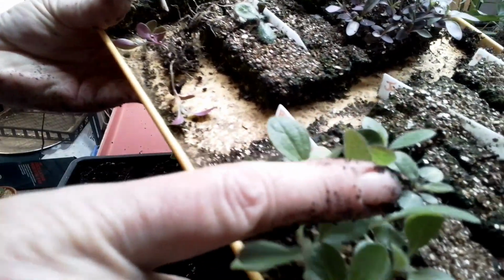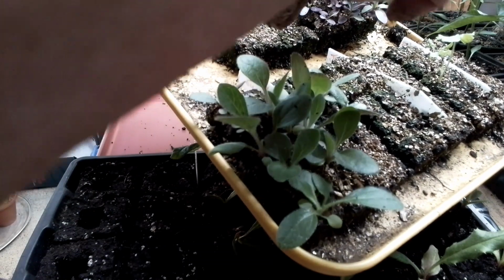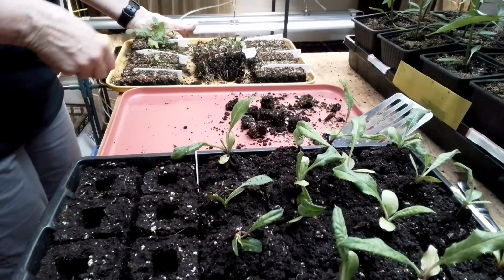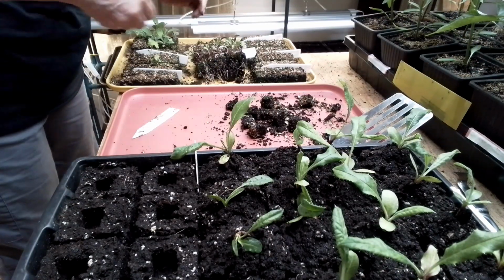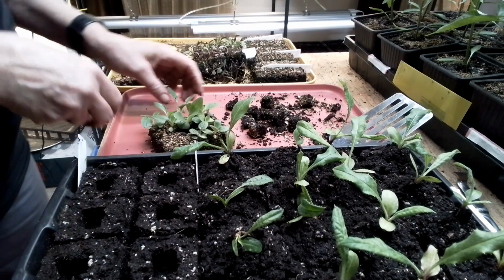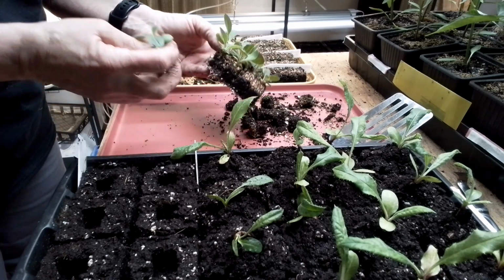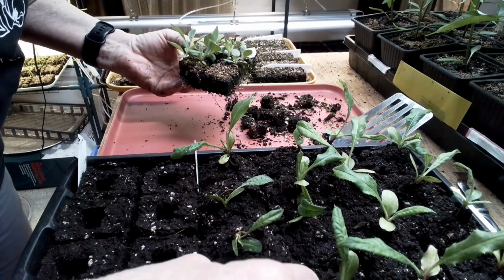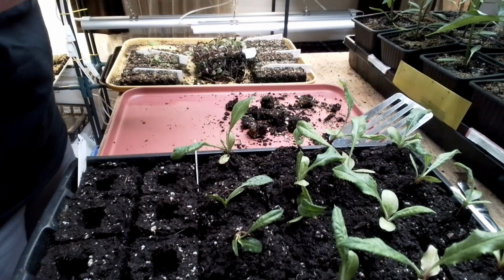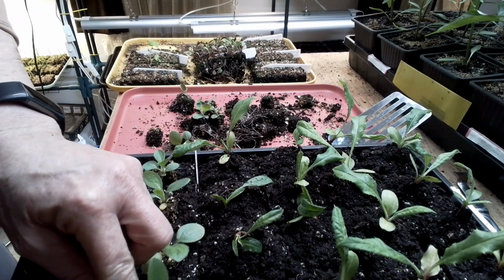Probably about 9 of these black-eyed Susan. Are they single or double? Single. Yeah. So, that's how it's done. I think these need to be moistened a bit when I'm transplanting too.